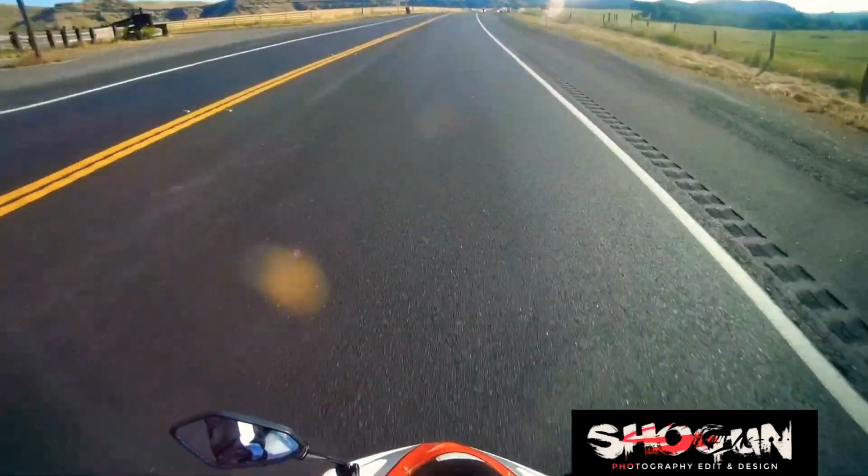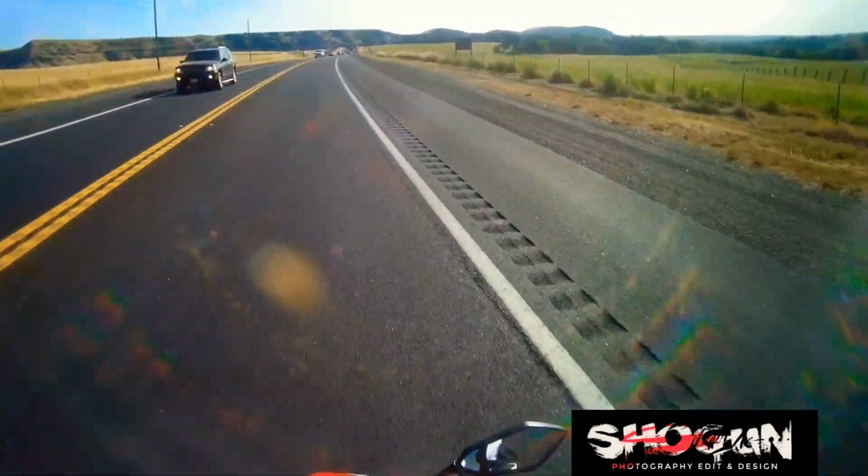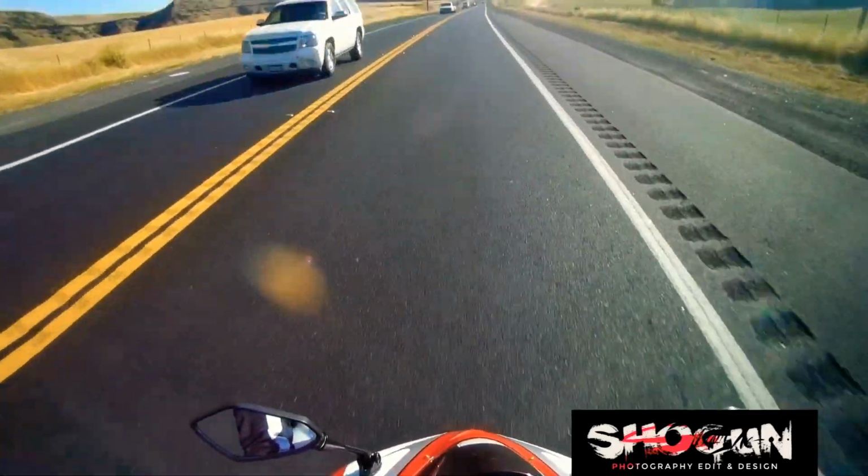So this is a highway. We took the back roads with all the twisties, so this road should be a lot quicker.